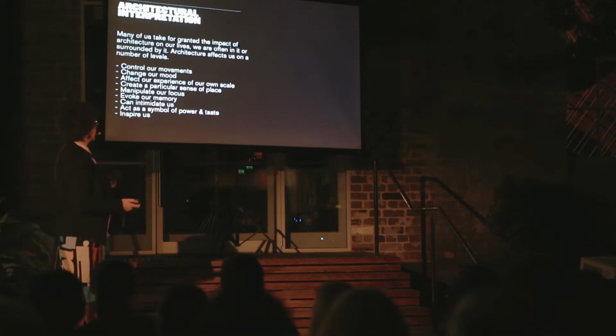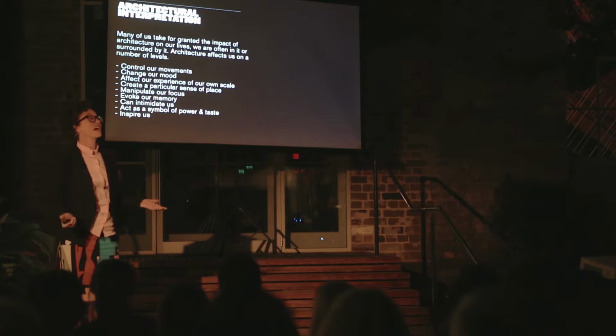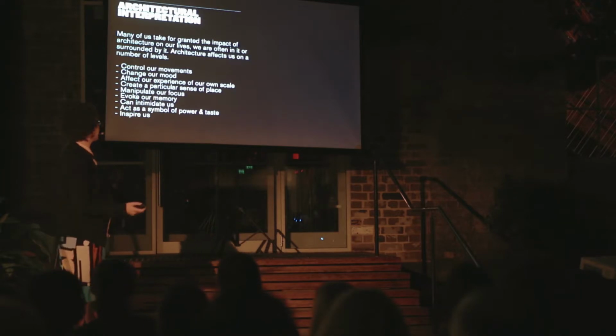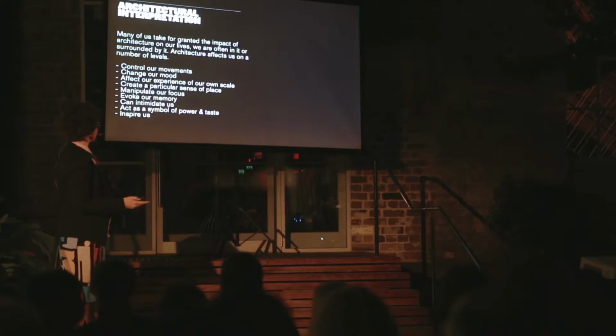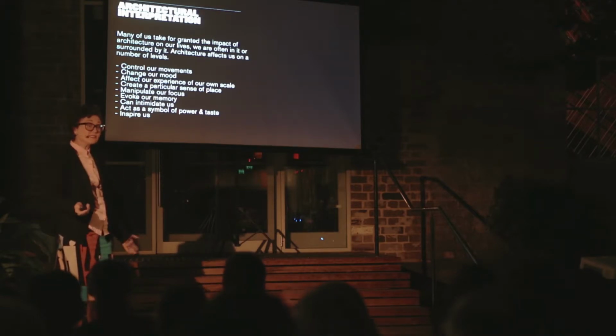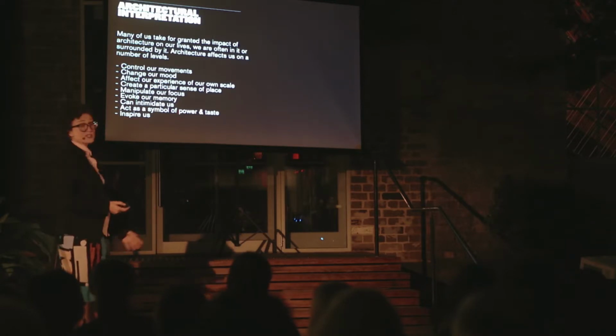everybody knows the impact of architecture is great, and it affects us in so many ways. It can affect our movements, our mood, our sense of scale, our sense of space, place, manipulate our focus, so actually draw attention to an area, an object with lighting or space manipulation, evoke our memory. It can intimidate us, act as a symbol of power and taste, and inspire us.